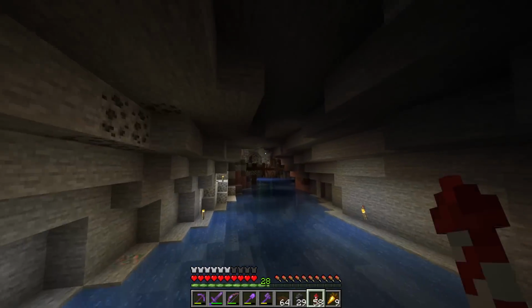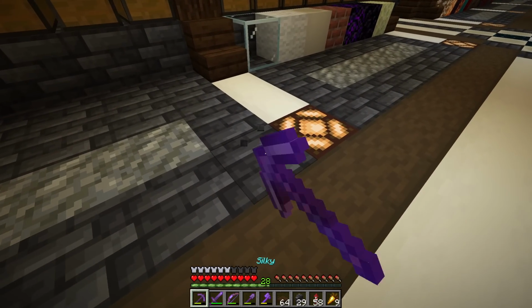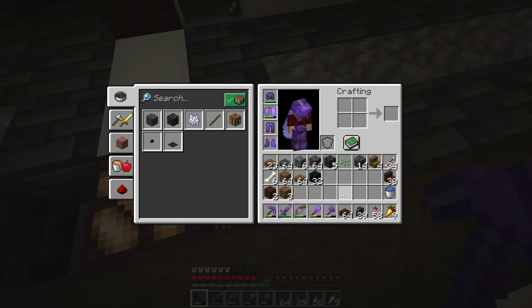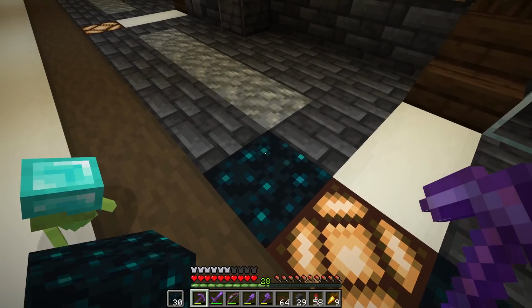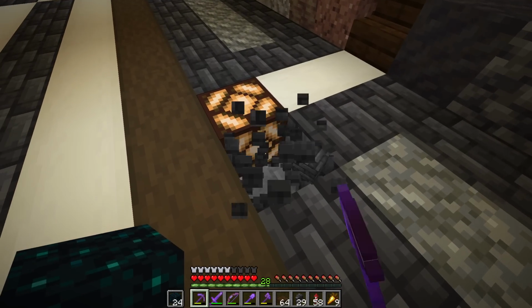So, if we come back down here, I think I want to put it in the corners like this. Let's do this. Tie it all together a little bit. Bring a really nice pop of color.